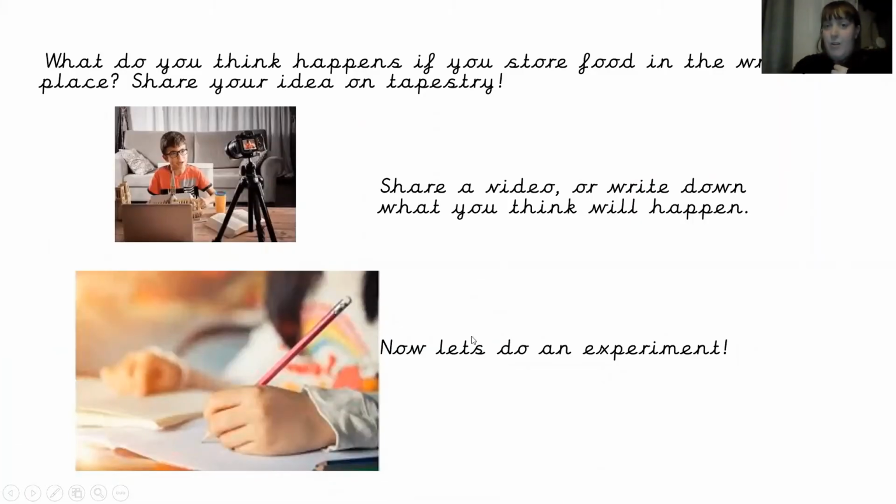So what do you think happens if we put food in the wrong storage place? Can you stop the video and tell me on Tapestry? You can make a video and tell me what you think will happen. You could try and write it down and tell me what you think will happen. And then after you've done that, we'll do the experiment. So we're going to do the experiment to find out what happens if you keep bread in the wrong place for a long time. Are you ready? Once you've done your prediction, then you can come and do the experiment with me.